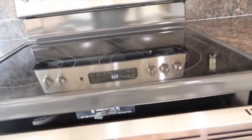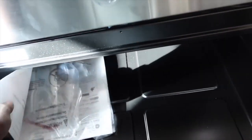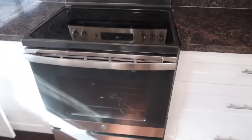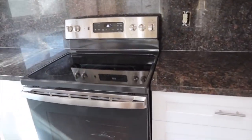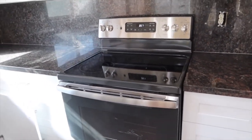An air fryer that's already built into the stove, man. The only thing I did was, after it was plugged in, I actually turned it on. GE, General Electric. There are all of my instruction manuals right here and all that good stuff. I got brackets right there. So that is the stove right there, guys. Comment down below if you're loving that stove, man. The stove looks extremely nice. Especially when they pulled that other one out today, I was like, yes!